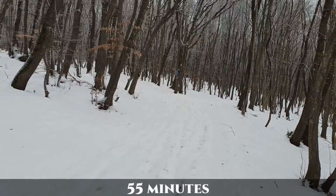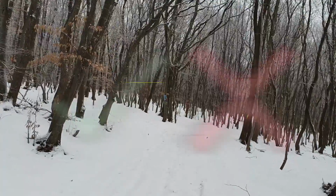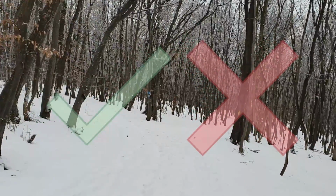I have on only a long sleeve shirt and a fleece, but I'm still feeling hot. You don't have to put on too many layers because you are generating heat from moving. You have to avoid sweating because it's even more dangerous than in the summertime. We are arriving at another point when it's easy to get lost, but if we look carefully we can notice an arrow pointing to the left.